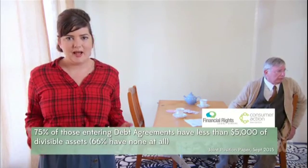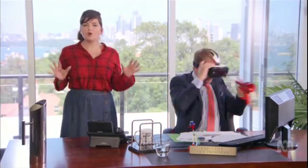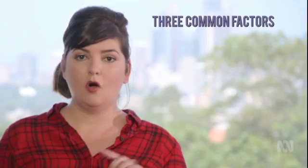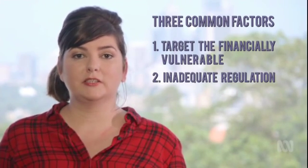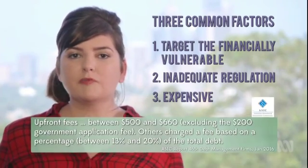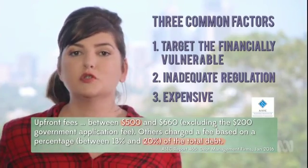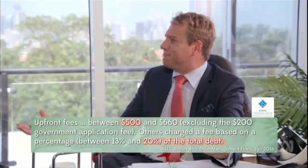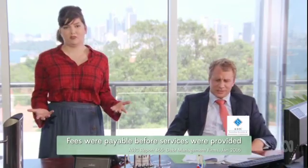A Part 9 agreement can be useful if you're trying to protect a major asset like a house, but most people who use them don't own a house or anything like it, not even close. And there are 3 things all commercial debt management services have in common. 1, they target the financially vulnerable. 2, there are limited regulations to prevent abuse. And 3, they're expensive, with some firms having upfront fees of over $500 and others charging up to 20% of your total debt. I'm going to need a debt manager just to manage all the debt management fees. And sometimes they even make you pay that before you even know what services you're going to get.